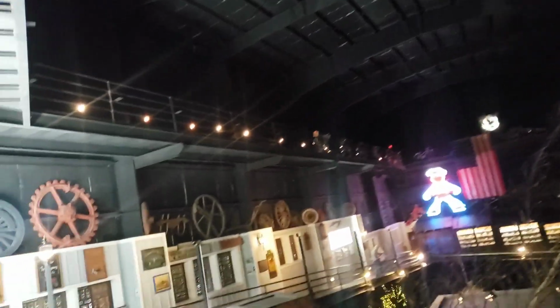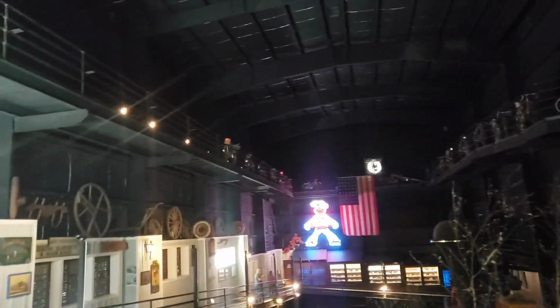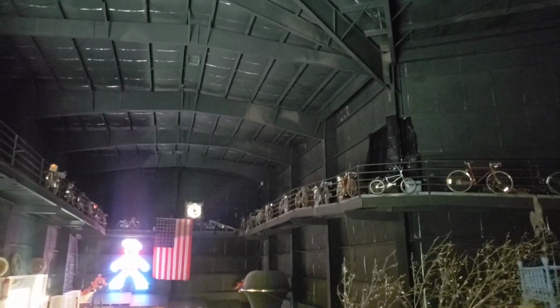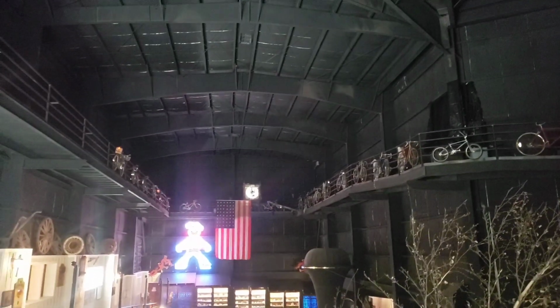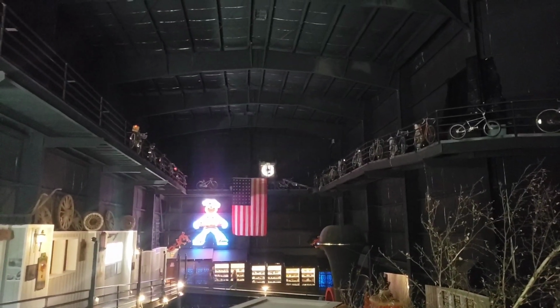What is that one gonna look like? Sorry, go ahead. They don't really have a creature from the block. I guess I'll wait till we get closer to that.